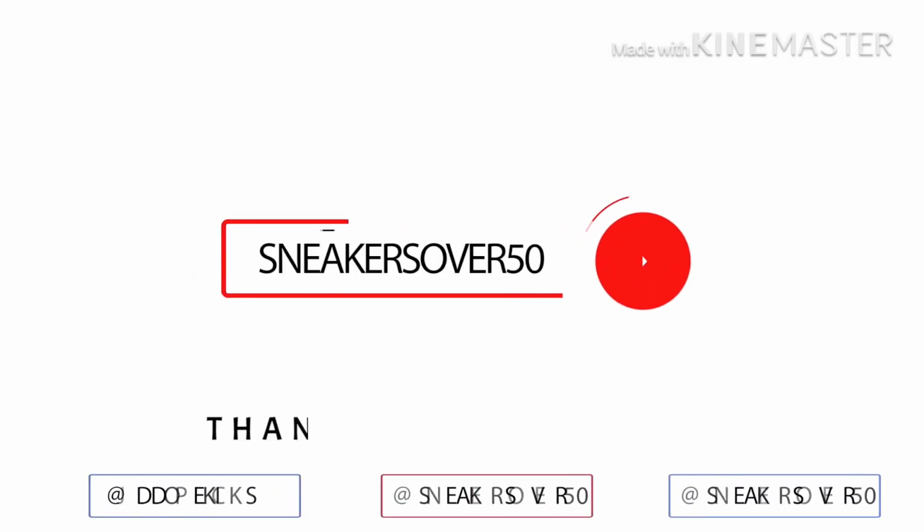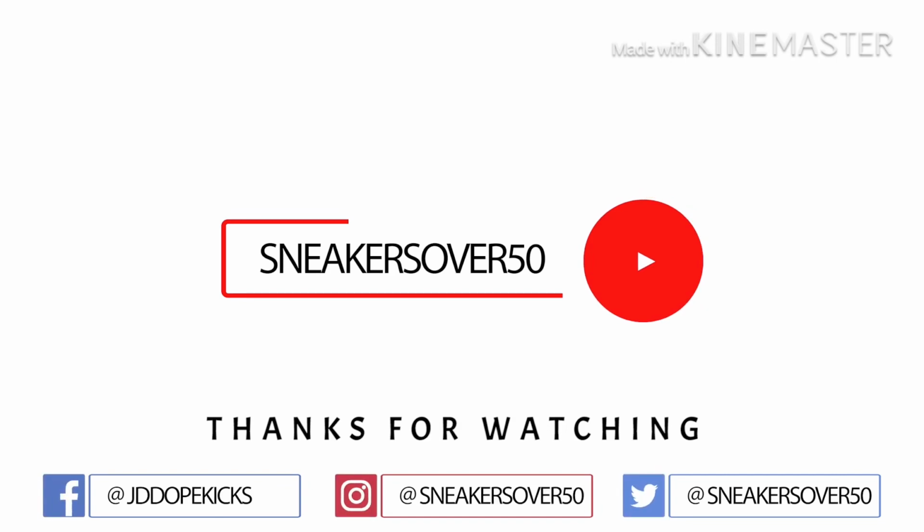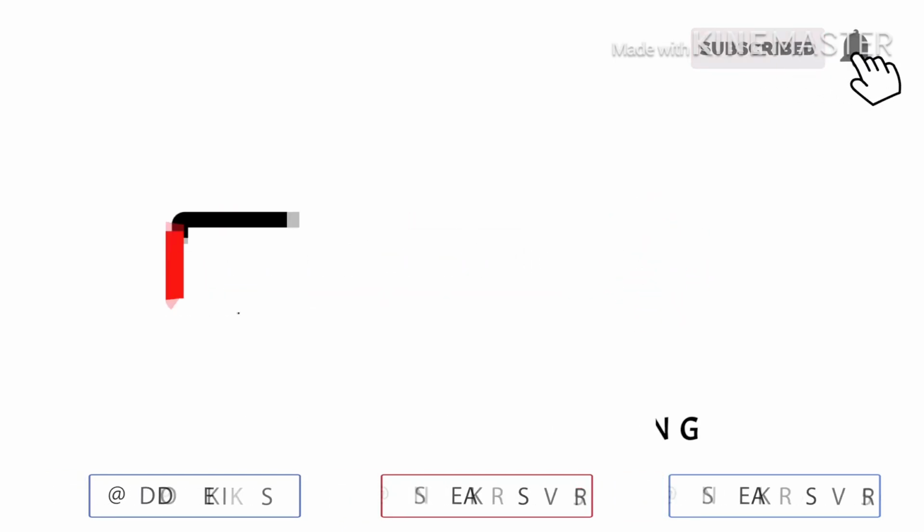But everybody knows I love the mids. The colorway is just straight fire, in my opinion. Of course, you got your black sole. You got your white side sole, your black swoosh, white side panel, red around the toe box. Of course, your black toe, hence the black toe. Hence the name. Yeah, basically.